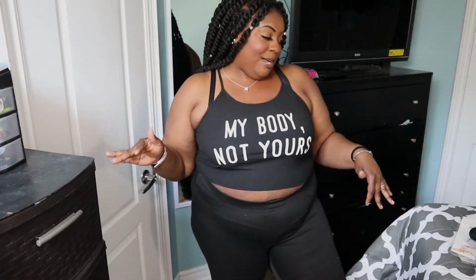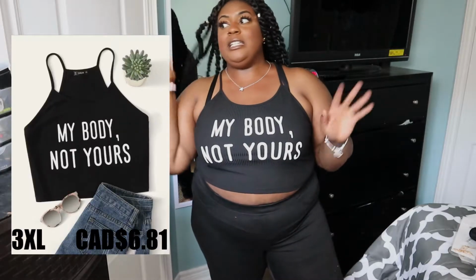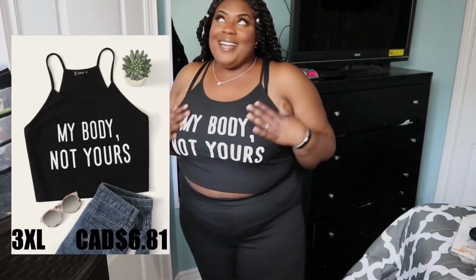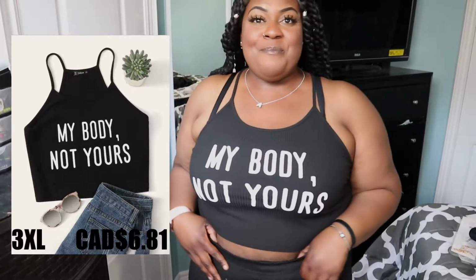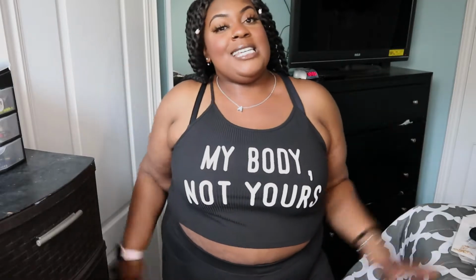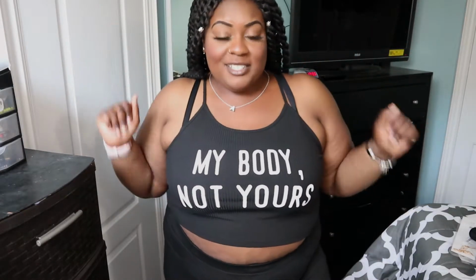Okay, so here is the next top that I got. You guys, I got a lot of tops. I won't lie, I did get a lot of tops. I definitely need to make another order with more bottoms. But yeah, I got this top. I love this top. It says my body, not yours. Because yes, this is my body, not yours.